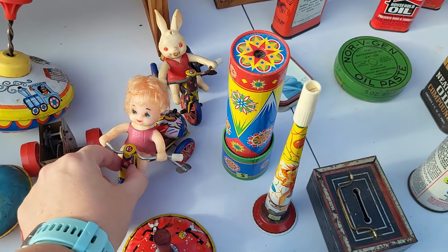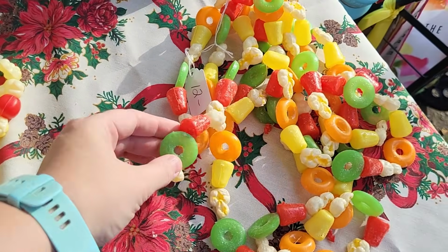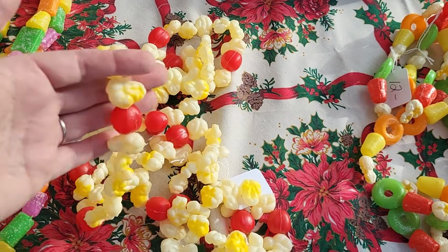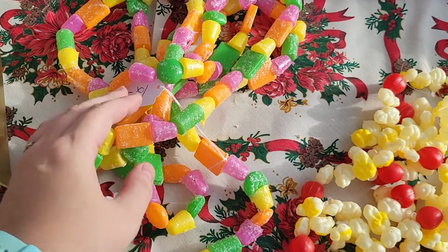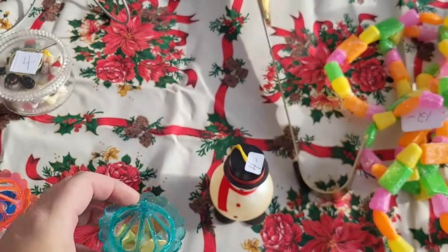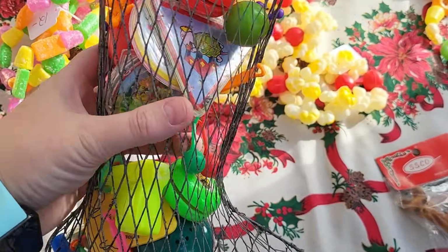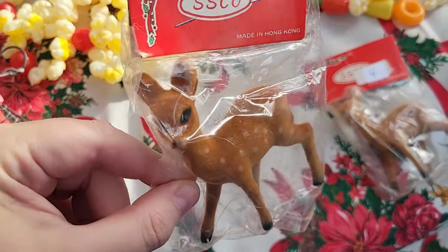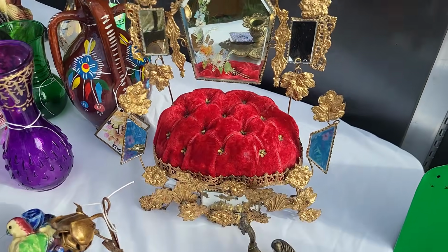Look at these little Dolly and Bunny riding on their bikes. The blow mold. Candy and popcorn garland. This one's different. I'm not sure I've seen this one with the cherries in it before. Cranberries, I guess that makes more sense. Those are fun. We got the little spinner ornaments. A little snowman guy. Well, that's fun. A metal stocking full of toys. And the cute little flocked deer.